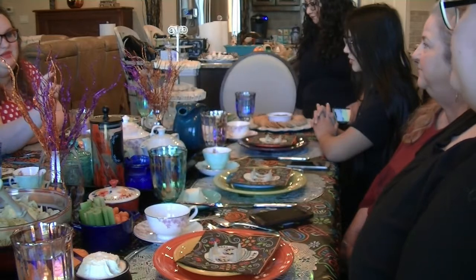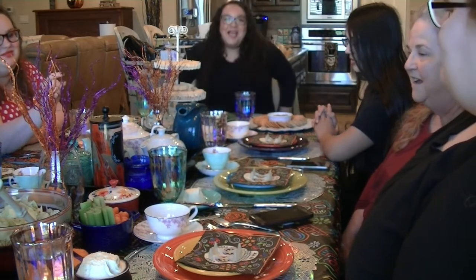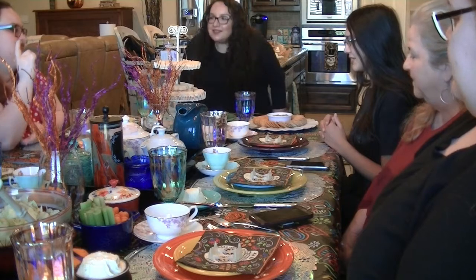I just now noticed the pumpkins. Holy crap. After everything, I was just like, oh my god, there's actual pumpkins. It's like a Where's Waldo type thing. It really is. Yeah, there's just so many things that are awesome to look at.